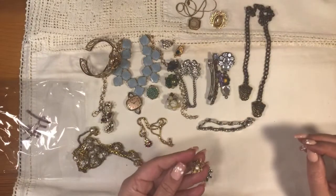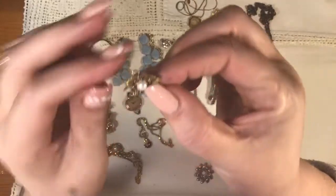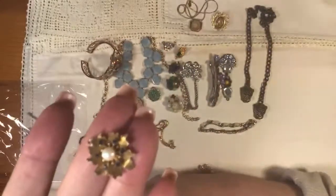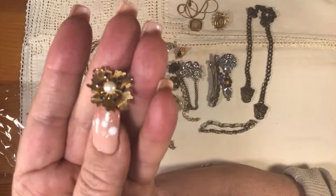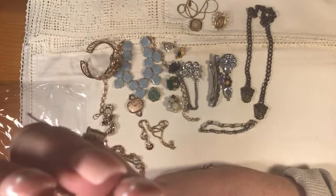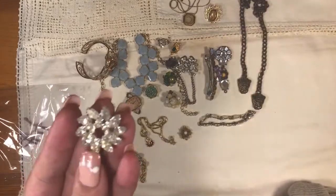Okay, now here's this. What is this? It looks like a charm because there's a loop there, and it's got a pearl center, and these are blue stones with a pearl center. So that's really cute. It's really pretty. Just this little delicate little charm. So that's pretty nice. And then the final piece that I could barely get rid of.